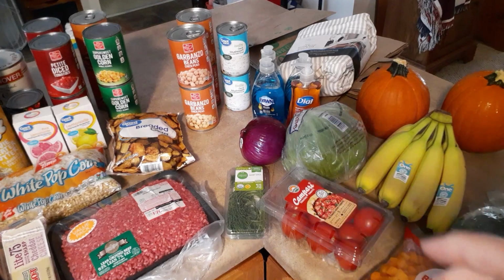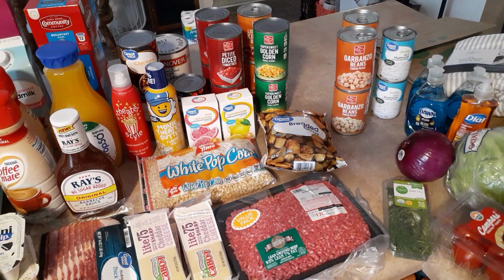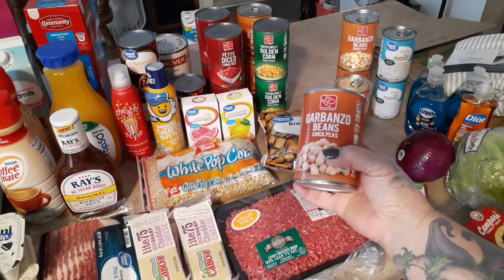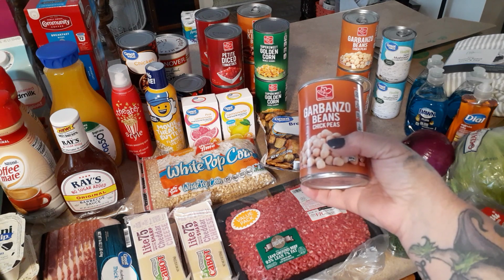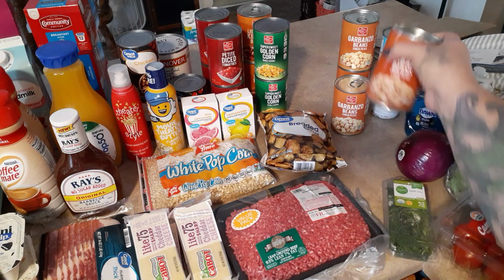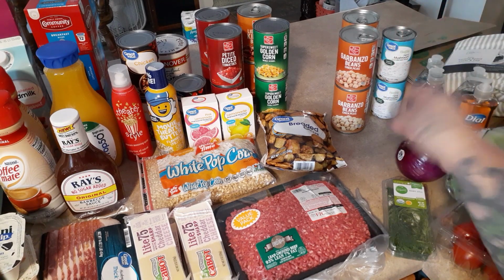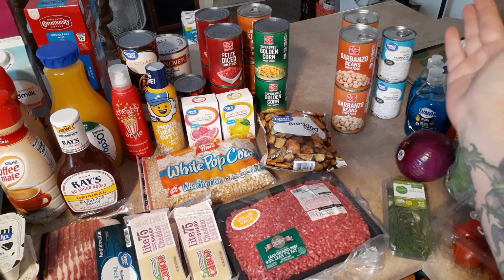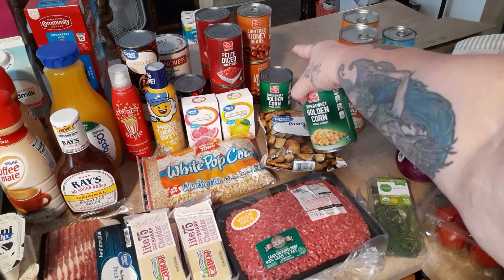Now, the garbanzo beans, let me move you just one more time. They had all kinds of beans, corn, green beans, all kinds of things on sale for 37 cents a can. Limit 12 though. So for 37 cents, I went ahead and picked up 4 of the garbanzo beans because I'm going to make that hummus, so that'll take care of one of them. And I just got 2 more corns for the cabinet, and the light red kidney beans.